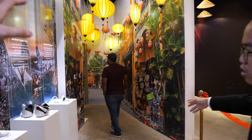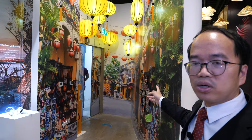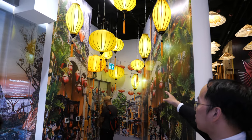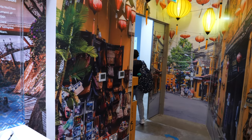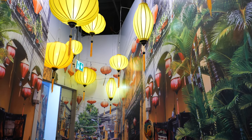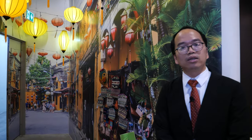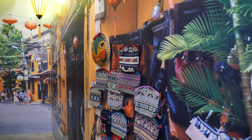Yes. What is the design here? This is the corner that reminds you of Hoi An, the ancient town of Hoi An, which is a World Heritage site with very beautiful lanterns and beautiful decorations in the street. With the very good cultural values, you can come here to discover. This is the heritage, with a very peaceful life in the town. And with these maybe handmade items that people get over there.